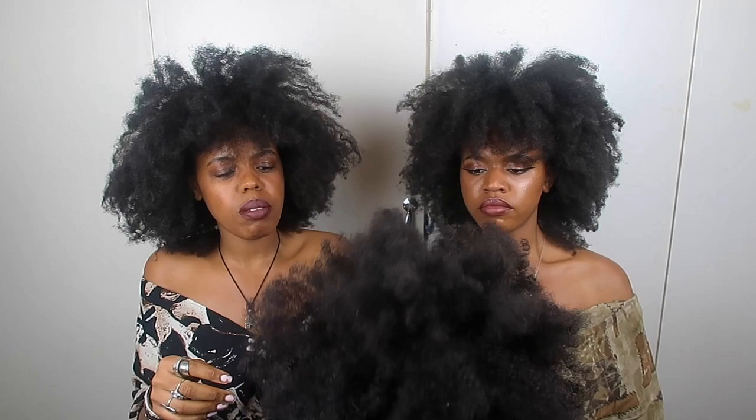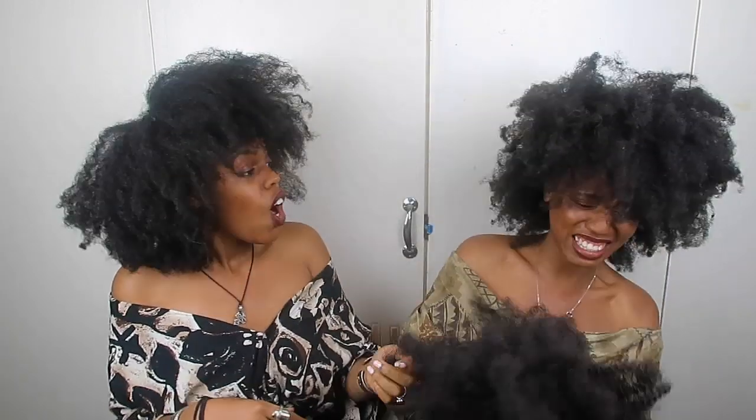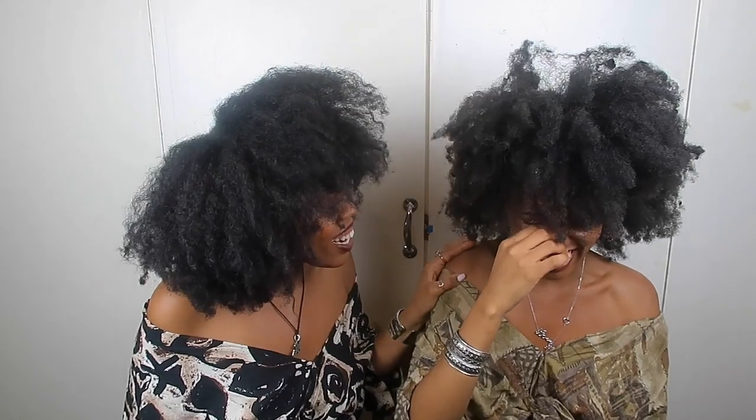You ain't gotta spend a lot. This wig, the hair was like £6 a pack. We used about 2.5. Made the wig ourselves.